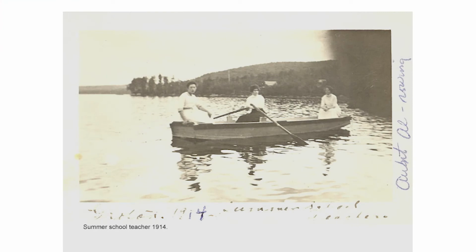And again, this is summer school teachers in a boat in 1914. You can see the state of the art of boat building. The boat was undoubtedly built of 1-inch lumber, 1-inch boards, and extremely tough to row, extremely heavy.